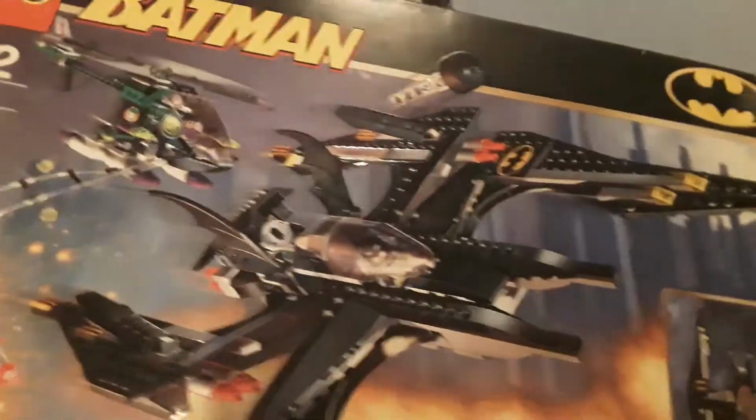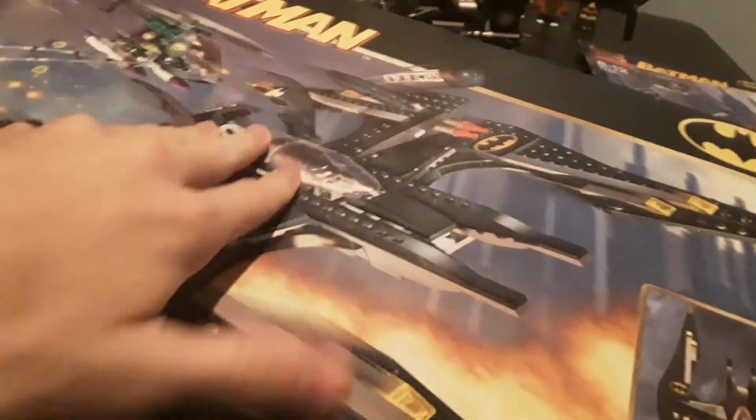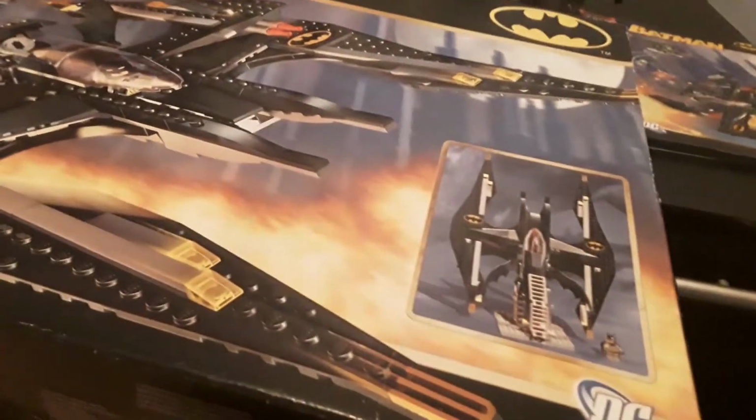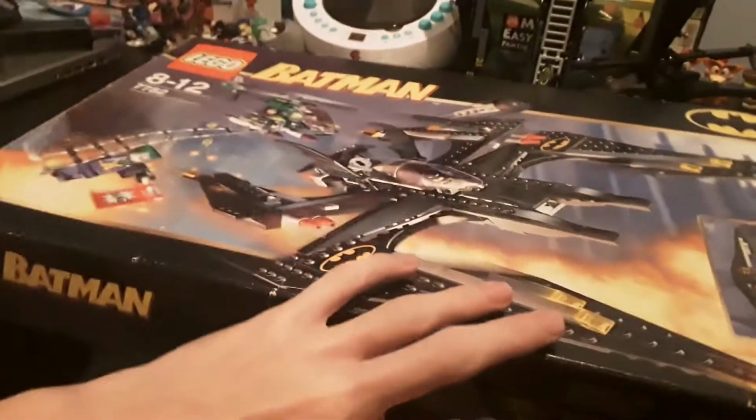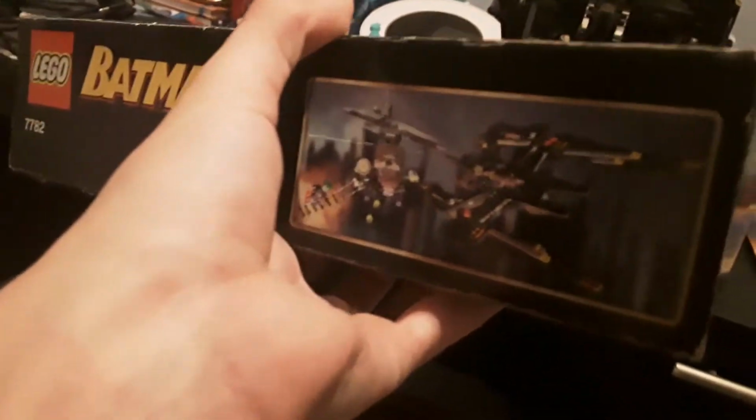Here's the front of it. You can actually feel everything, like the textures of everything and all that. It shows the stand because it doesn't fit in with the rest. The barcode here. The minifigures, which I'll get to later, but there's three of them with at least one accessory each. And then here is just another pose. That's exactly the same as this side.